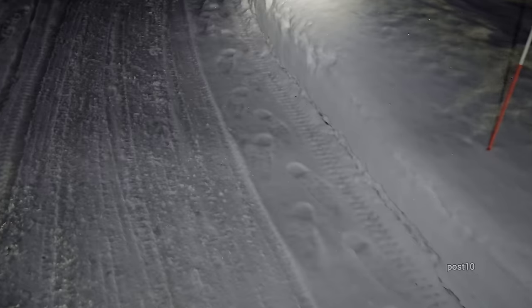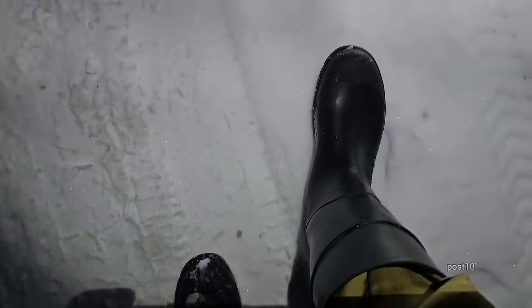On nights when it's really cold like this, I love how the snow becomes squeaky. I love that. It should get even squeakier later this week.